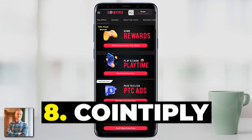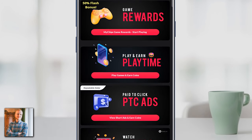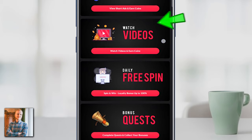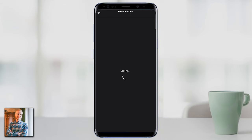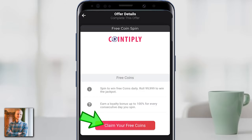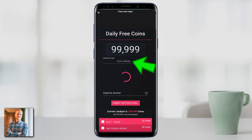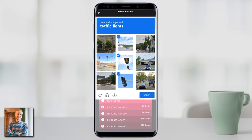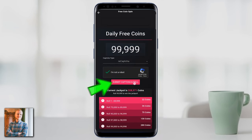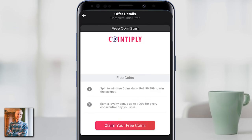The next one is Cointiply, and this is a similar easy money app like FreeCash, where you can get paid by clicking buttons, playing games, watching videos, or by doing a daily free spin. Let me show you how easy it is to earn money with this free coin spin. I click right here, claim your free coins, then I click here roll and win free coins, then I click right here recaptcha, I verify I'm not a robot, I choose some traffic lights right here, I click verify, I click submit captcha and roll, and you can see I earned 36 coins in front of your eyes.